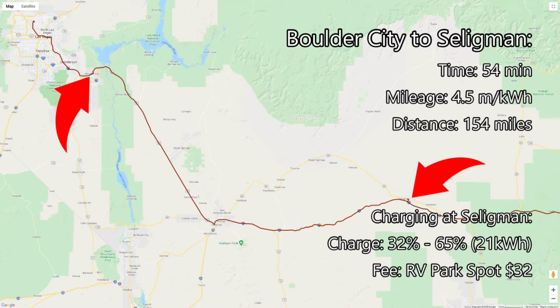In Seligman at the RV park. Getting there and getting in there was easy. Kind of a loud park. There's a railway going right next to it, so there's trains going through all night long.